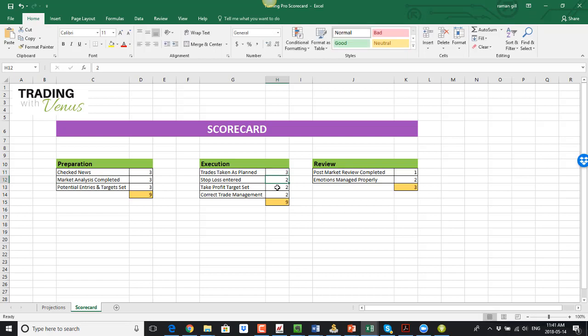In terms of managing stop loss and take profit targets, and correct trade management, I found that I could have moved my stops, I could have trailed my stops better, and I could have adjusted my take profit target. And I ended up giving back almost half of my profits, so I can do a better job of that, recognizing when the profit target will not get hit and actually taking quicker action in order to fix that problem as opposed to staying in the trade longer. So that's why I have 2s in there instead of 3.